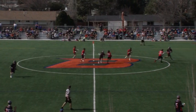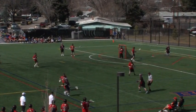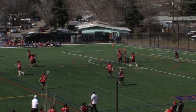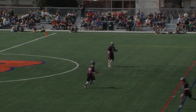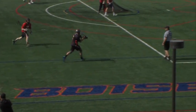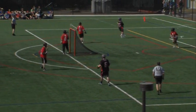Moving from the far side to the middle of the field, now to the near side. He's going to push up from left to right. Back, number 5. Number 26 freshly into the game on the near side. He's going to receive a pass. And he's going to swing it over to number 6. Passing it to number 8 behind the net. Trying to find a man.